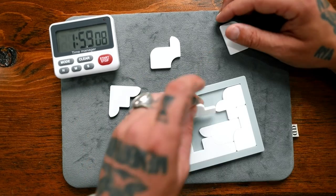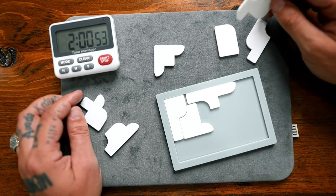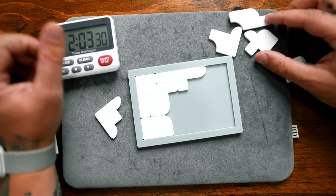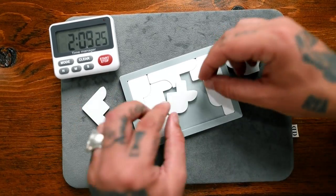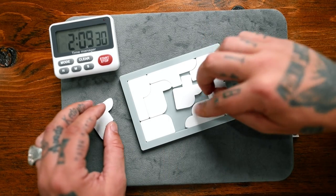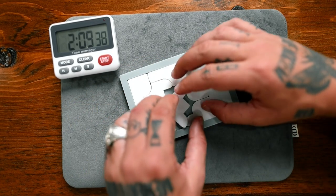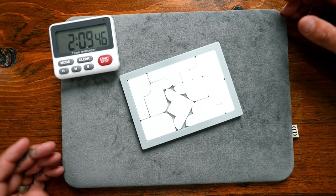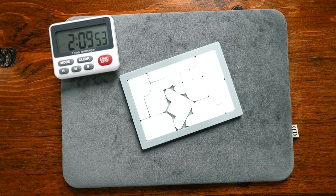So I'm still... so far I really like the look of this. There's not a lot of space to go around, which is really nice to see. Oh! I did it! What? Not until the last piece was in did I have any idea what was going on. Oh my god, what a surprise.